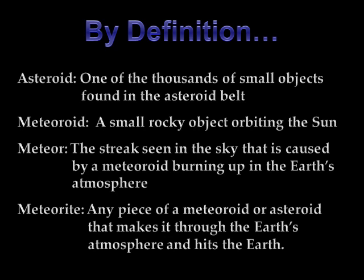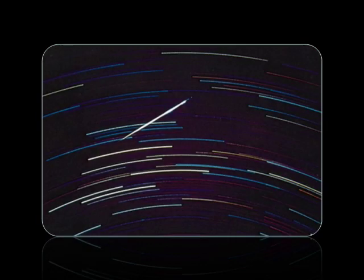When that object reaches the surface of the Earth, if it does not burn up already, and impacts the Earth where it could be retrieved and examined, it's termed a meteorite. Any piece of a meteoroid or asteroid that makes it through the Earth's atmosphere and hits the Earth. It turns out that this has happened quite a few times, and there's a science of investigating meteorites.